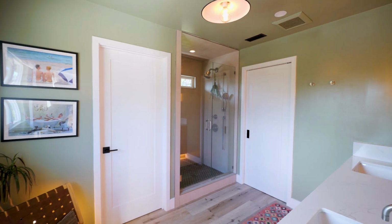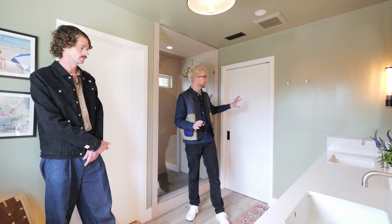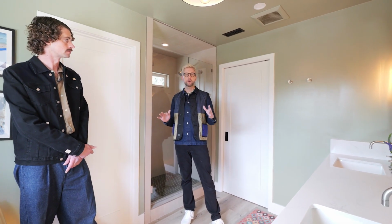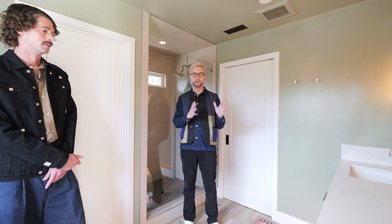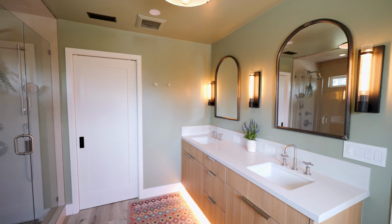Yep. We obviously moved this wall, but we reconfigured this space so that we could have a bigger closet and a bigger bathroom. Before, it was just a postage stamp with a toilet, pedestal sink, and a tiny little stand-up shower. So it was great being able to make a double vanity for the both of us to use.